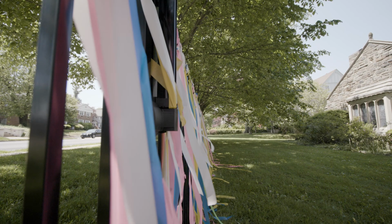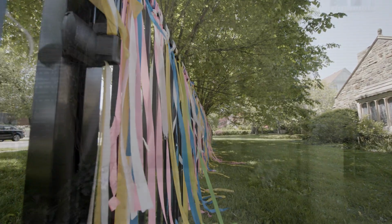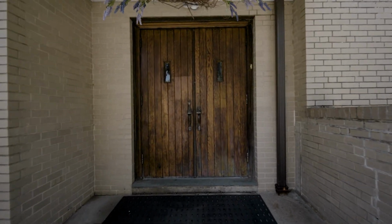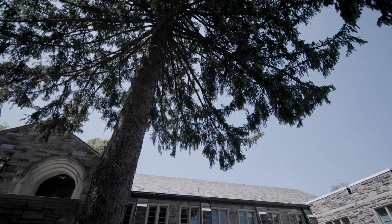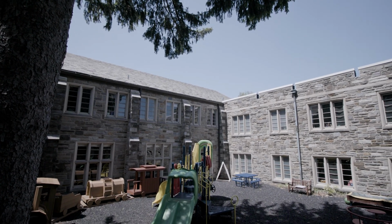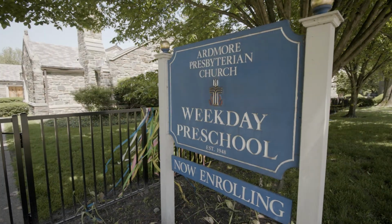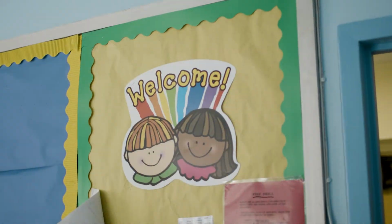The church celebrated its 50th anniversary in 1957 by undertaking its most ambitious building project, the construction of the Christian Education Building. It is a two-story building. It was built into the natural slope of the land to appear as a one-story building from Montgomery Avenue, so it would not visually detract from the sanctuary itself.